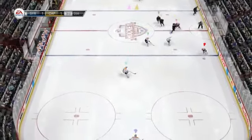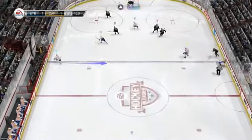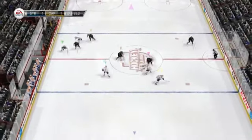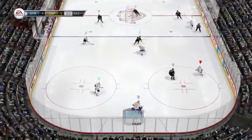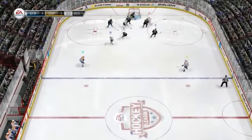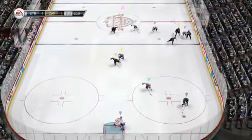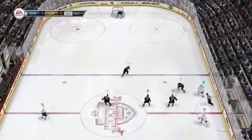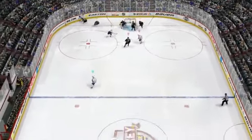Nice move at center ice as he gets away. Dumps that down. Needs to move it to Lord. James. Quick shot. That's a stick save. Pokes that one away at center ice. Huskins. There's the shot. Kick save and a beauty.